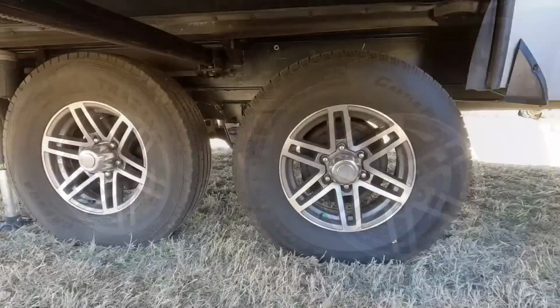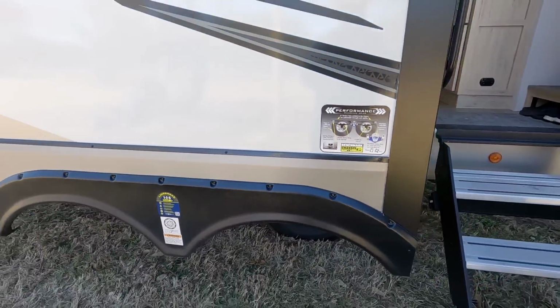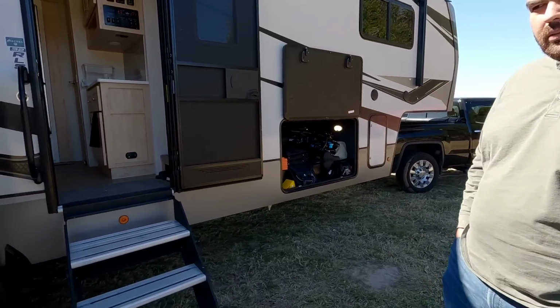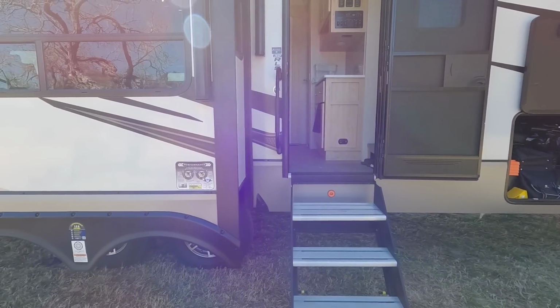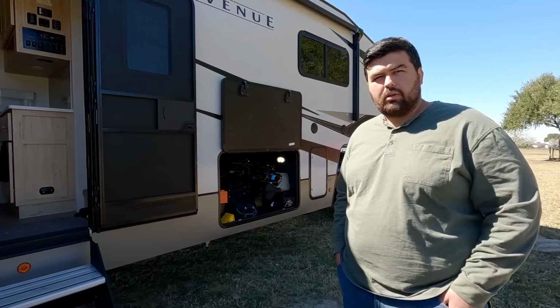There it is. The tires that come on here are Castle Rock tires. Not a big fan of those. I would probably upgrade to a G-rated tire. Yep. It would give you a lot more puncture resistance, a lot more stiffness in terms of going over different types of road conditions, more resistance to heat, and hold up a little bit better.